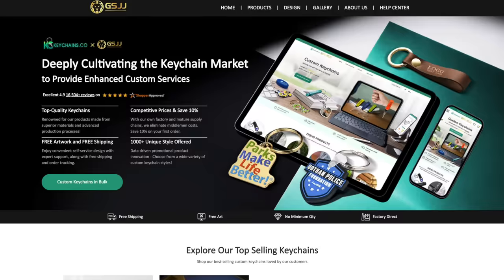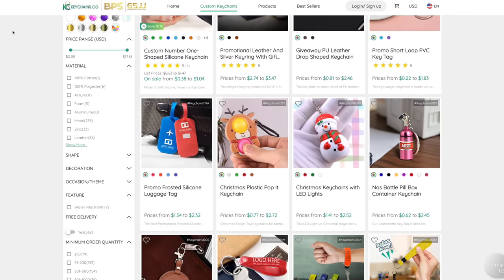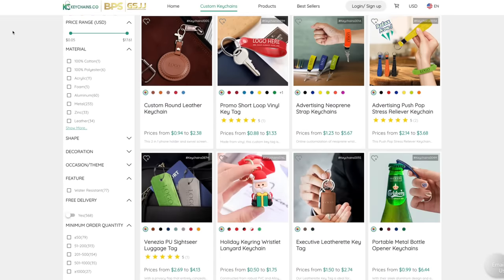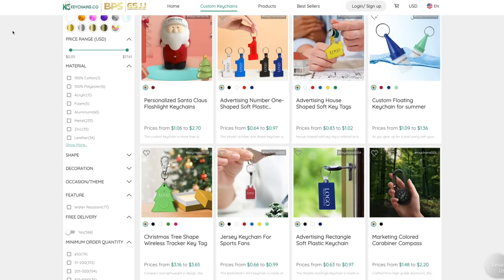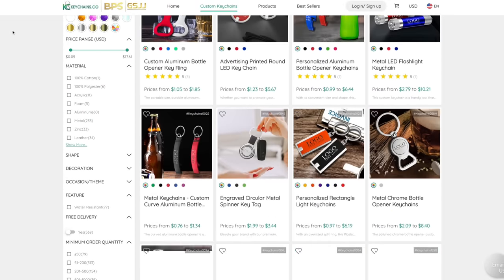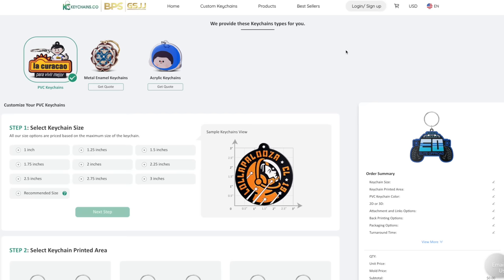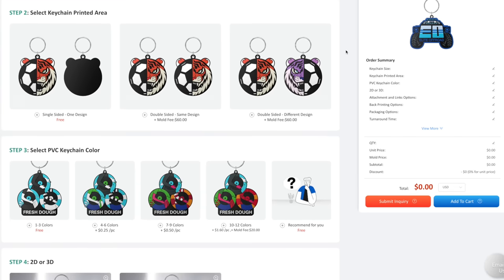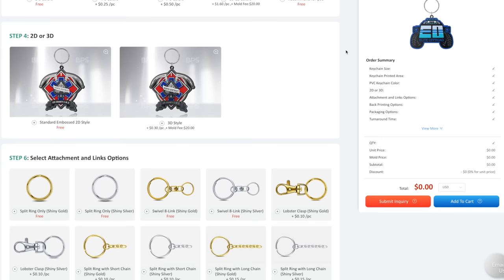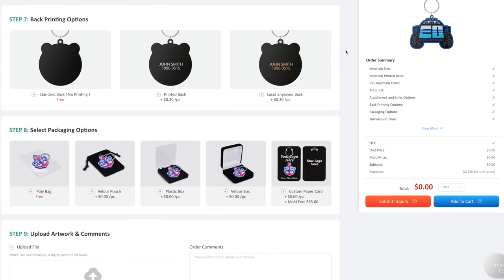For the custom keychains, there are just as many options to customize your products. There are so many different keychains for all types of occasions, like business or sports events, marketing, and you will get free shipping and there is no minimum order quantity. Just as with enamel pins, there is step by step with different options. There are so many ways that you can customize your different products. Only your imagination will set the limits, I suppose.